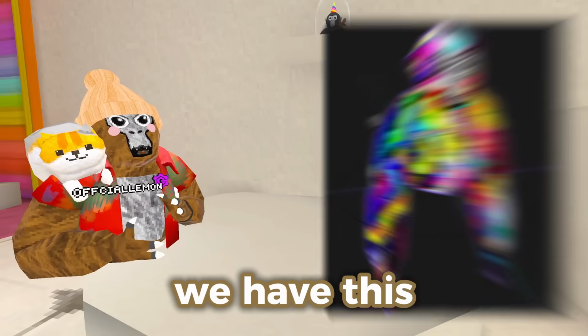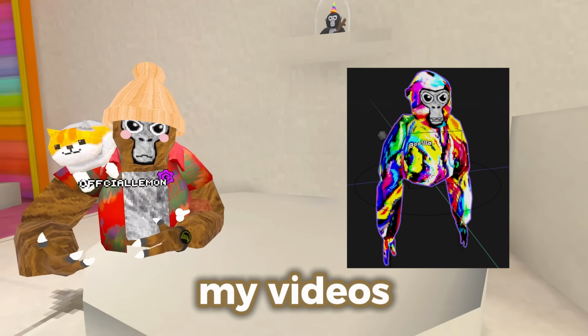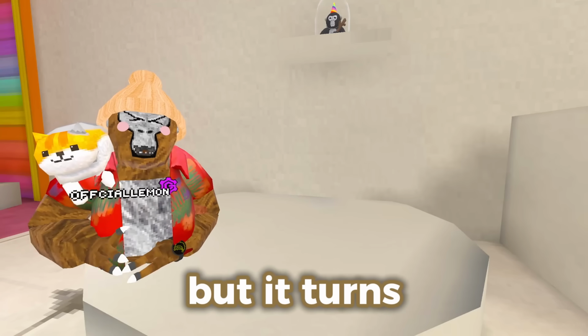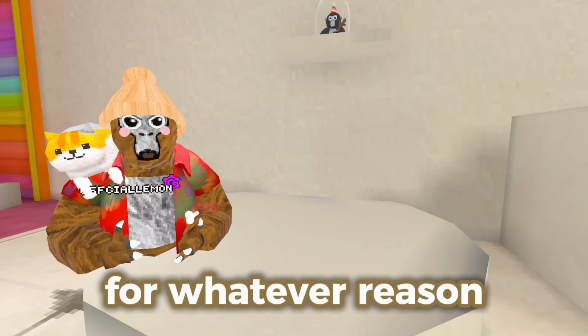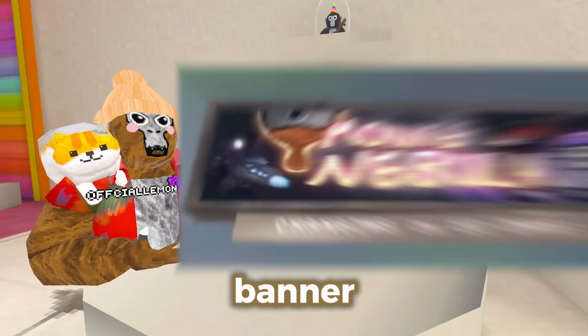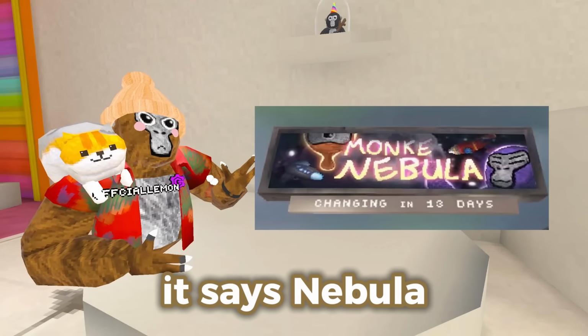Moving on from that, we have this fur right here, which I have talked about in a couple of my videos before, thinking that it probably would have released within some of the next updates. But it turns out that this is called a nebula fur for whatever reason. So that means, obviously, because of the word nebula, and if you look at the banner that I showed you guys earlier, it says Nebula Monk.